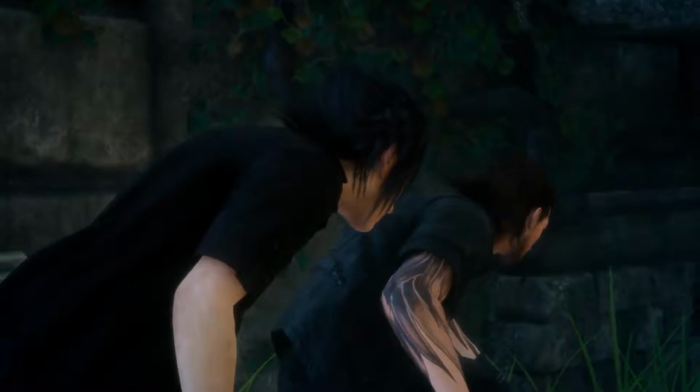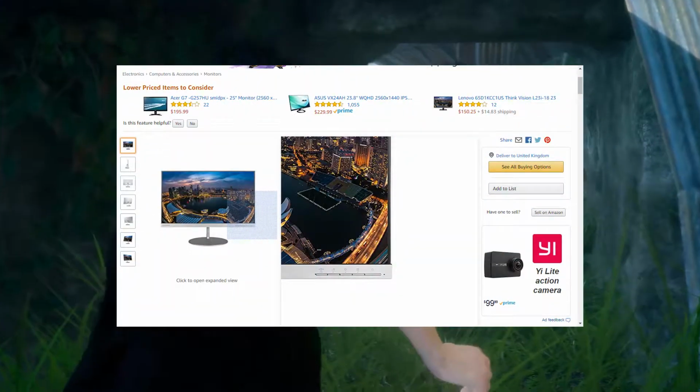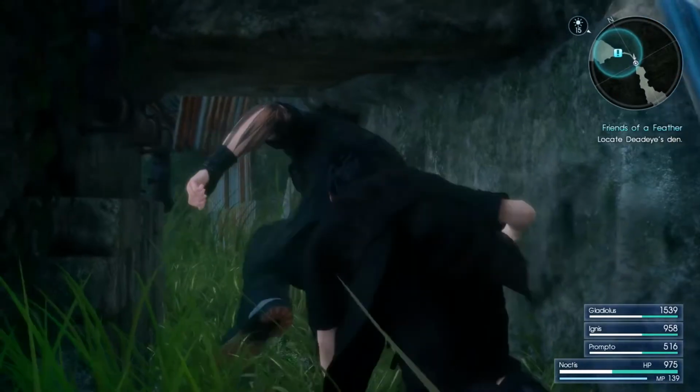As for 1440p displays, the best one I can find for the price is the Lenovo 24-inch, around 24-inch 1440p monitor. It's an IPS display. It has 4 millisecond response time, so it's not for gaming.